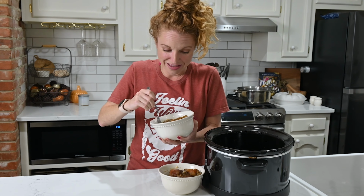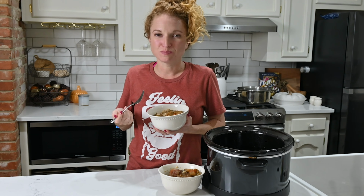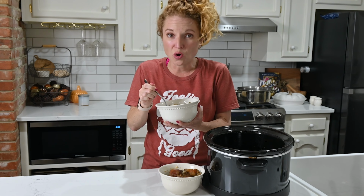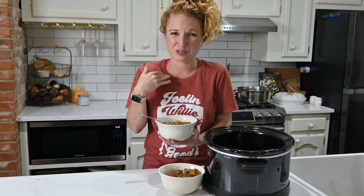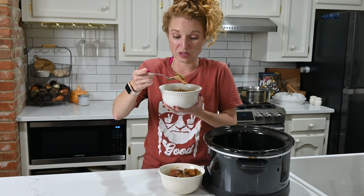But this is my first official bite right here. This is really good. I now see why they came back. It has broccoli, it has carrots, it has green beans, it has the chicken. The chicken is so moist, you guys. Now, I'm sure there's like a million ways to plate this a whole lot prettier. That's not my expertise. Getting food on the table is my only goal. And this is it. You guys, this is really, really good. Okay, meal number one, the honey glazed chicken. Super approve.